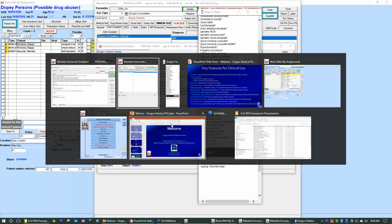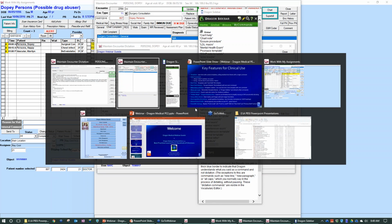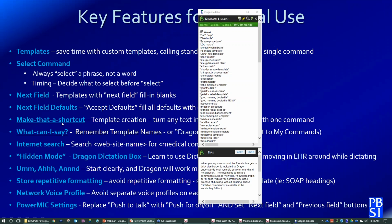So learn how to create your own shortcuts and learn how to find out what template names are out there, and you will progress rapidly, because once you've just spoken something that you realize, I'm going to use this again, and then once these are created, they can be shared among providers. So you have 6 templates and somebody else in your practice has 15 templates they've created. You can choose to share them with each other or not. And so these are really important commands.